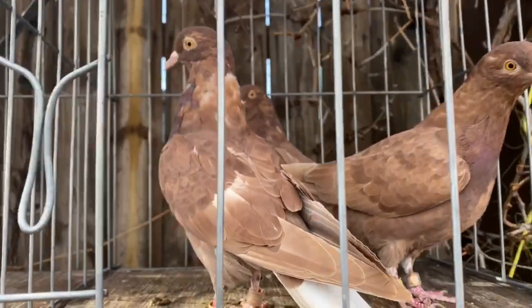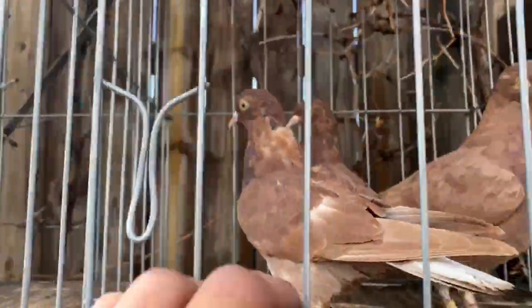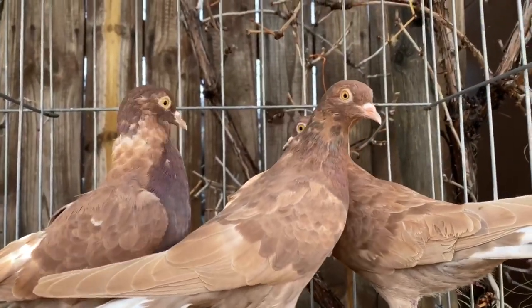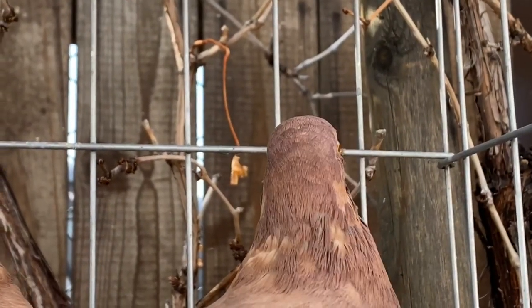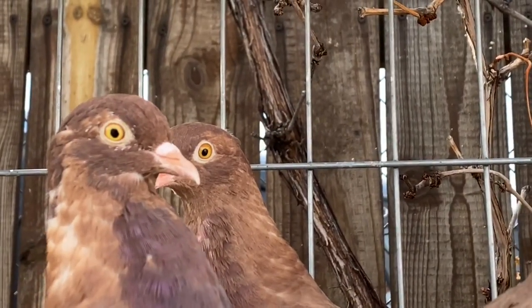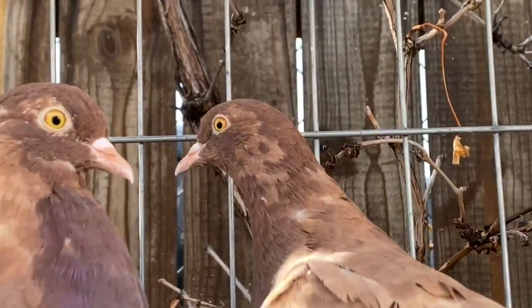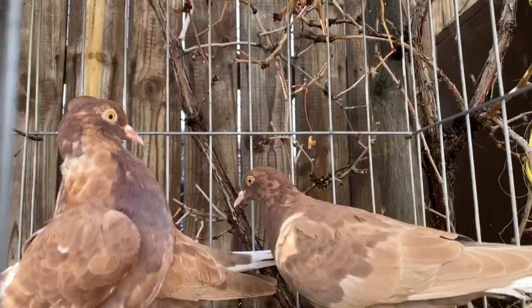Now, if you watched part 1 of the video, I talked about the eye expression. If I were to get real up close, as you can see, the eye there on this pigeon. Then here are her full siblings and their eyes. Like I told you in part 1, you're not looking for a particular thing in the eye. You're just looking for a nice clean eye.